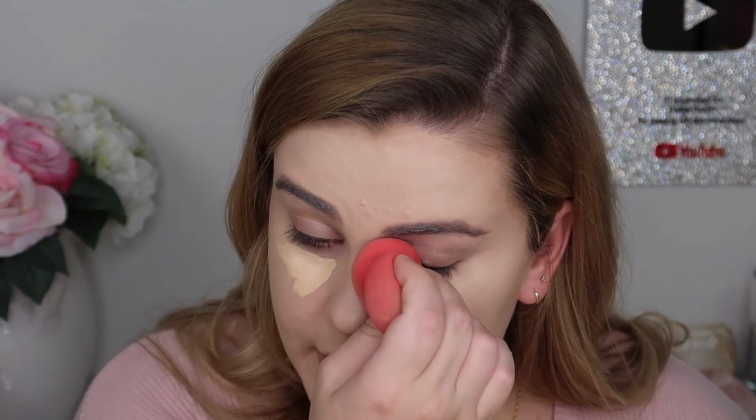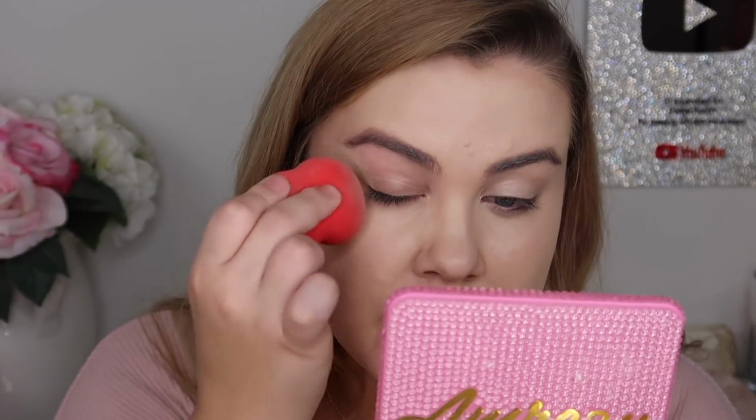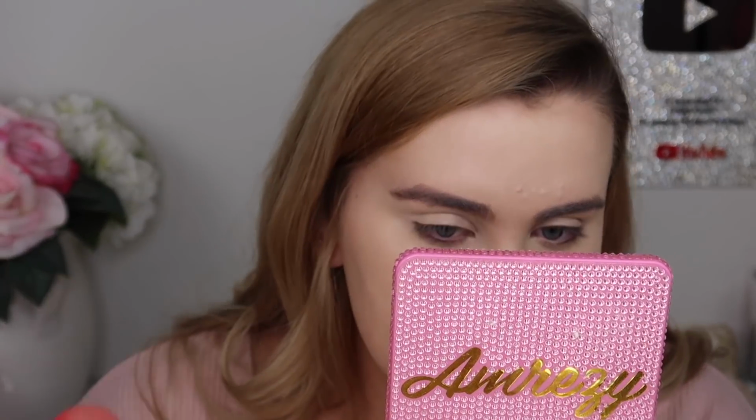That looks very good. So much better than the foundation. I can tell that it's really hydrating, and it definitely is giving me a good amount of coverage. And it's not grouping together into my pores like the foundation was. Oh, that just made such a huge difference. Okay, thank goodness.